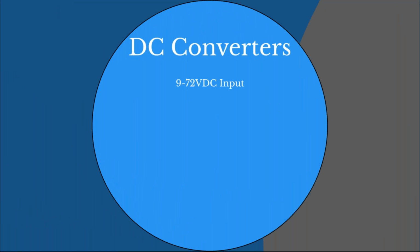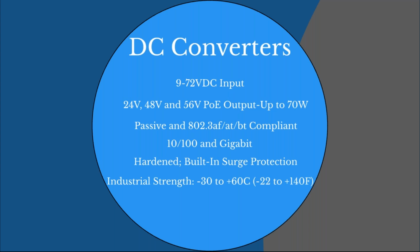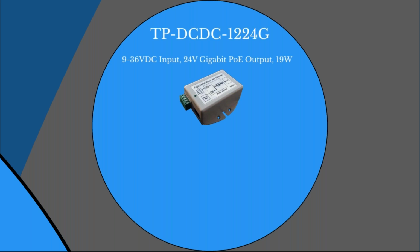Okay, so let's look at some of our top DC converters. This is where you have a 9 to 72 volt DC input, and you need 24, 48, 56 volt PoE out. Again, we have many different parts, whether you need passive or 802.3 compliant, up to gigabit, and then the same specs that I mentioned before. So here's a couple popular ones, our DC-DC 1224. What this does is it takes in 9 to 36 volt DC input. So you have a 12 volt or 24 volt battery bank, but you need a 24 volt passive PoE device. This would be the part number for you, up to 19 watts on that.